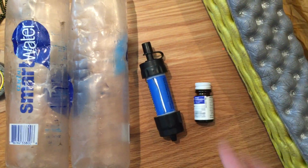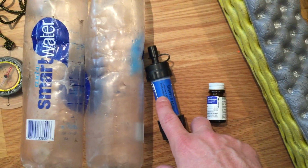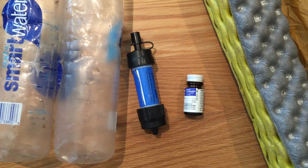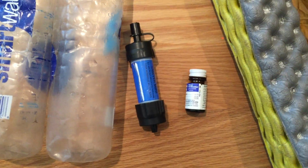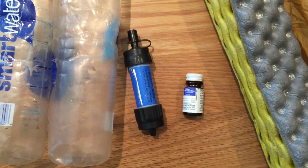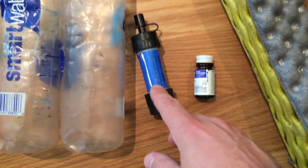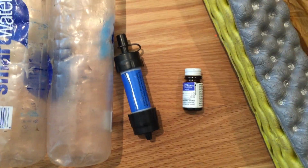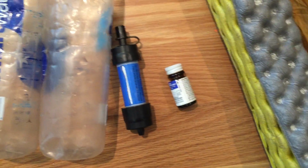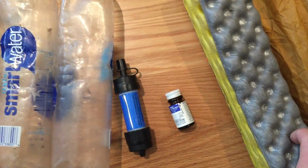These are little iodine tablets. I actually almost stopped using the filter completely for most of Oregon and Washington and was just throwing in little tablet thingies. Actually, I don't know if they're iodine, but whatever they are, they clear up the water. And it makes the water taste a little funny, but since I was so lazy, I didn't want to use the filter. I just use these. But I would recommend these. They work. I didn't get sick.